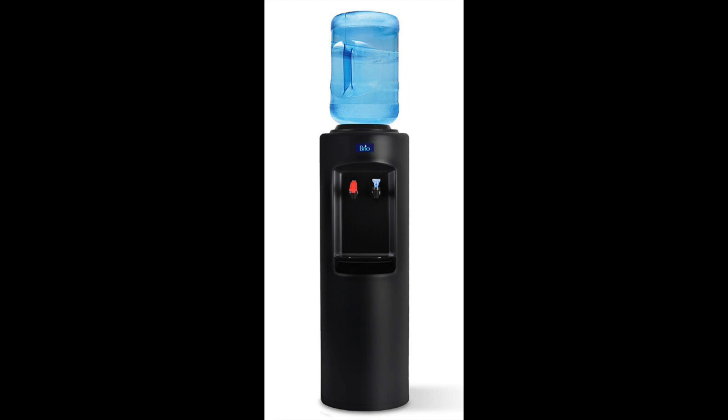Even though the Brio Commercial Grade Bottleless Water Cooler with 3 temperature settings and filter uses a direct line, it houses an additional filter system. This extra filter system is not something you find in most water dispensers. As its best feature, this Brio water dispenser plays up its 3-step filtration process.